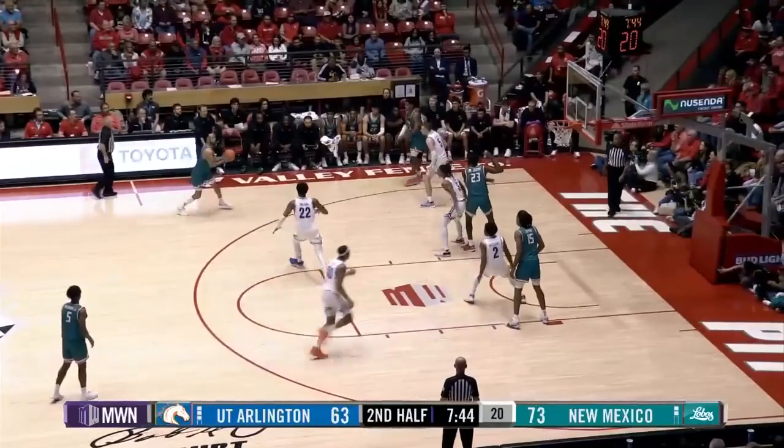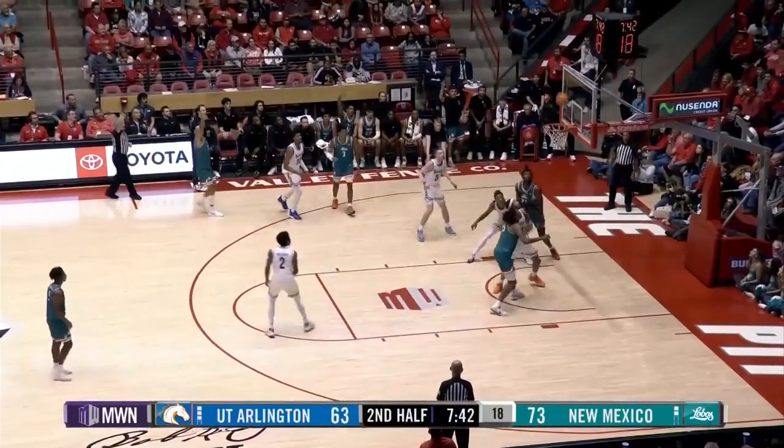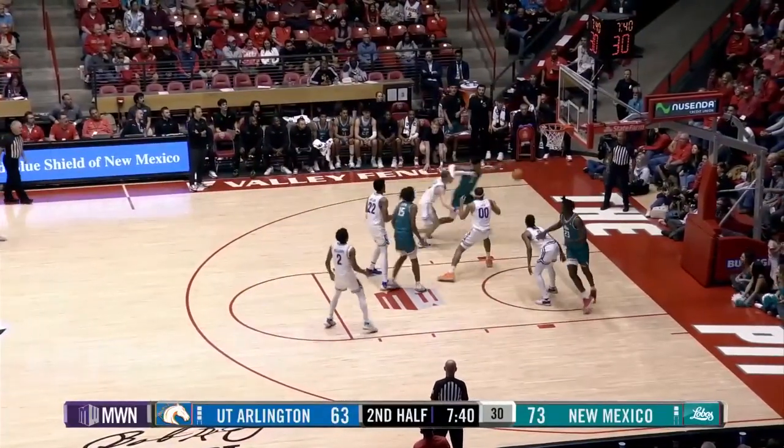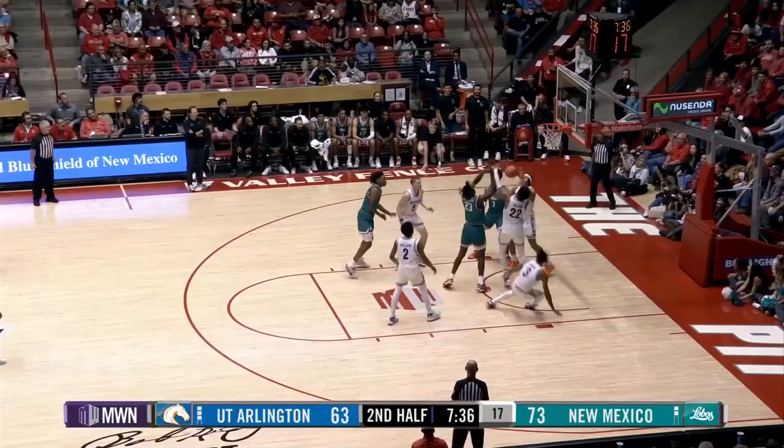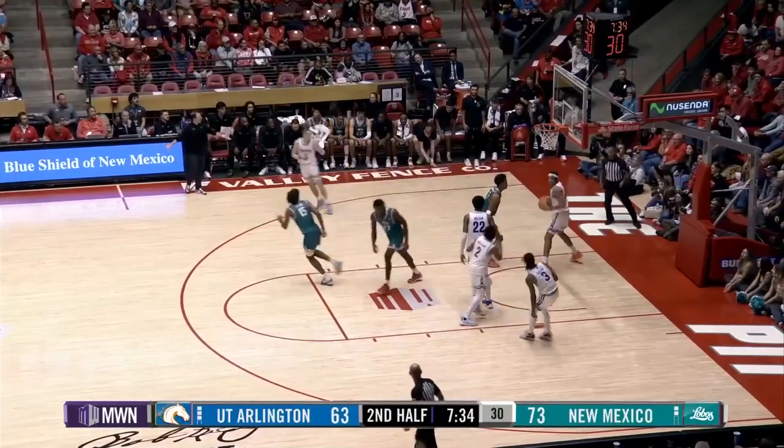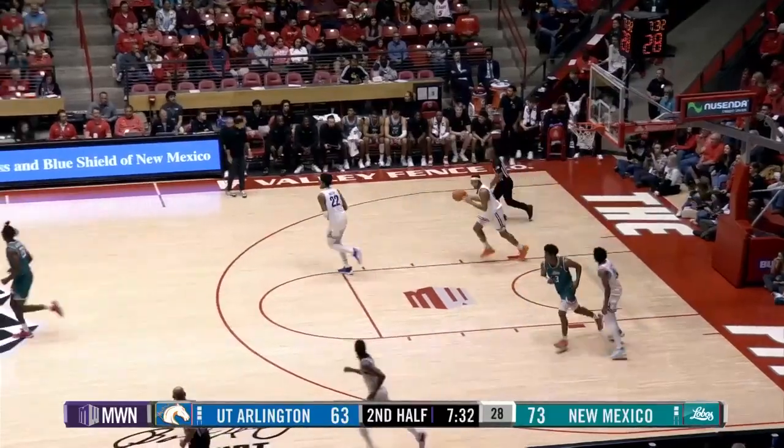Mashburn throws over top of the zone to Washington. Now to Baker for a wing three. Back rim, no good. Rebound tapped in, one by Washington on the baseline. Splits defenders and leans in. Lefty shot, no good. Rebounded inside by Cash. UTA ball.